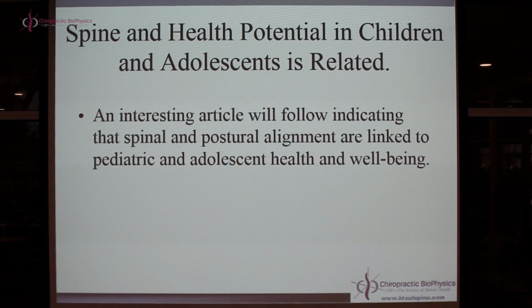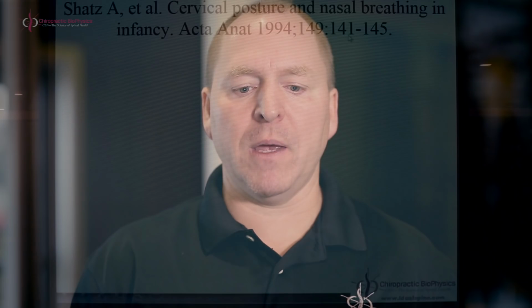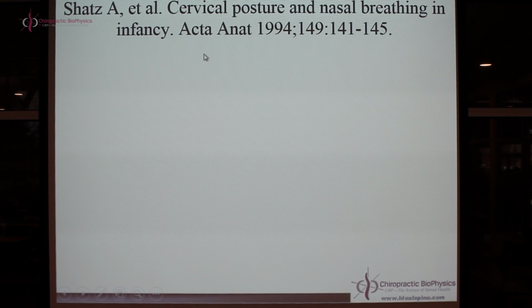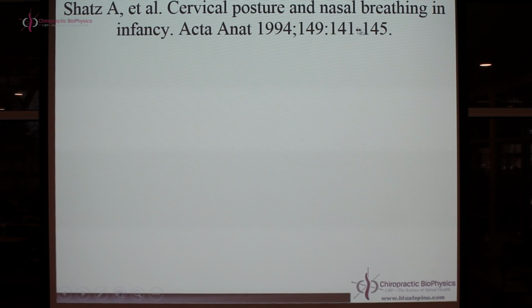This is not an opinion paper. This is taking samples of kids or fetuses and looking at what happens when we have a curve and when we don't. So this particular paper, Acta Anatomica, I got it right the first time. Sorry, I read too many papers sometimes. 1994, volume 149, pages 141 through 145, by Schatz et al.: Cervical posture and nasal breathing in infancy. Here's what they identified in their conclusion, and I'll show you some of their actual data.